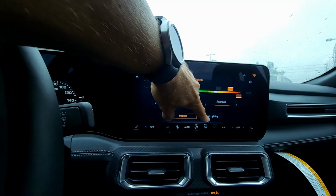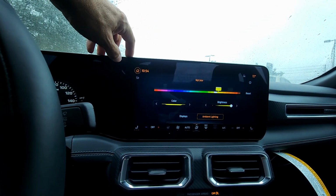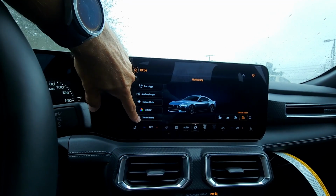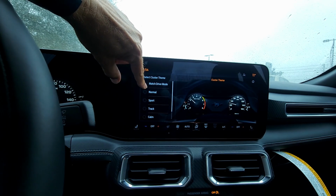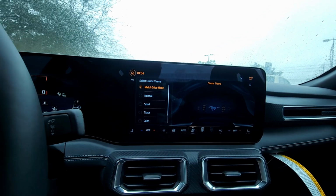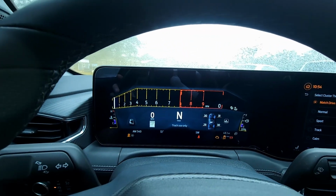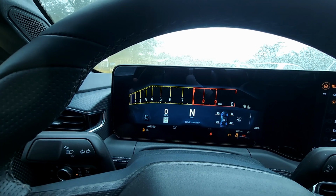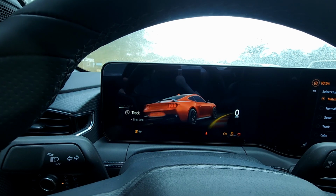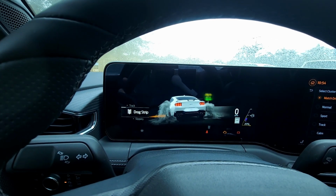So this is as far as the ambient lighting. Okay, and I can't see anything here because it's pretty bright outside. But you can do that. And cluster theme. All right, so match drive mode. That's what we had that was off. All right, so let's take a look at this now. And yes, this is your track mode. That's how the display looks. Completely different than the regular one. We're going to move that to the drag strip. And let's see how it changes.